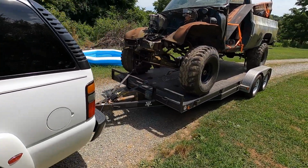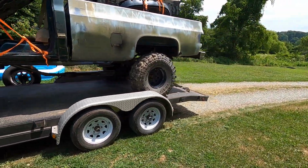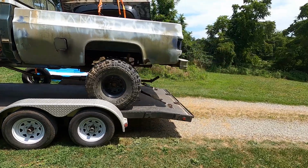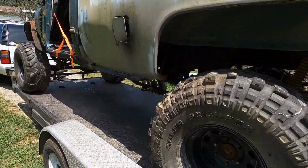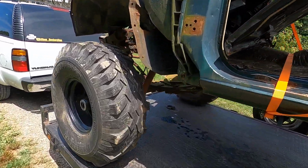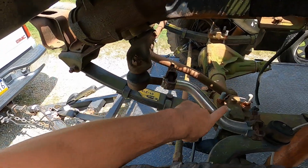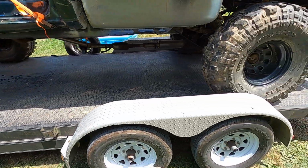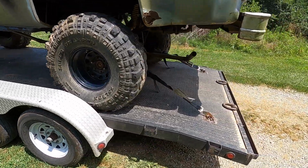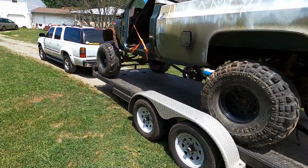Alright, as you can see here, we have another square body project slash parts truck. It's actually got a really decent lift on it. It's all brand new lift kit on it. I think it's a Super Lift. Yep, got the drop bracket. It's got a bunch of parts on it, so it looks a little rough, but there's a lot here to work with. Let's get this thing unloaded.